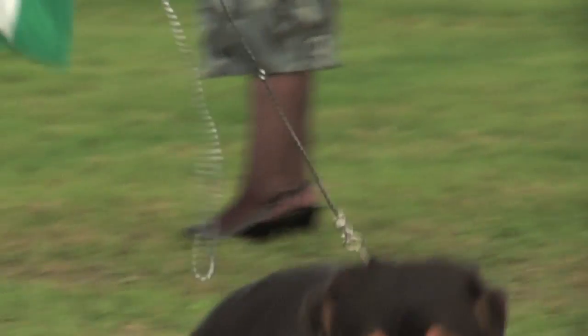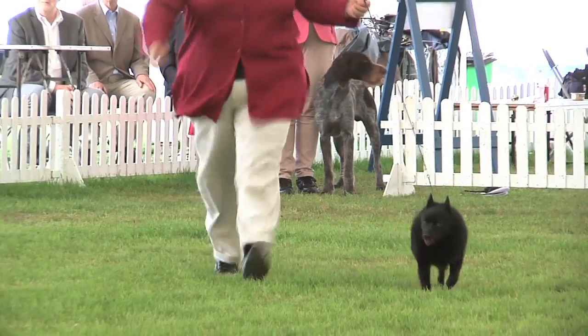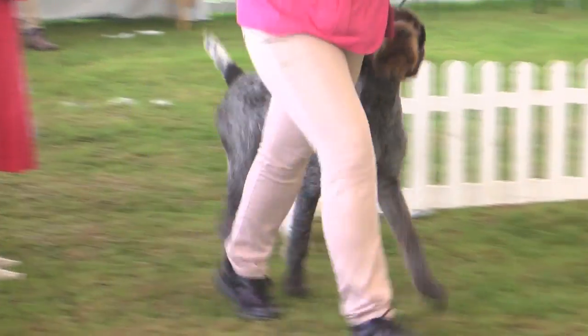And from today's groups first, the Skipper Key, number 5079. And the German Wirehead Pointer, number 5552.